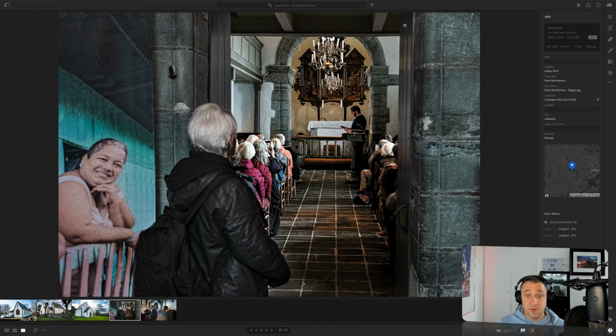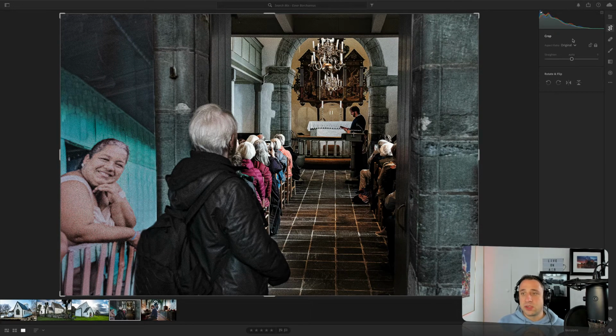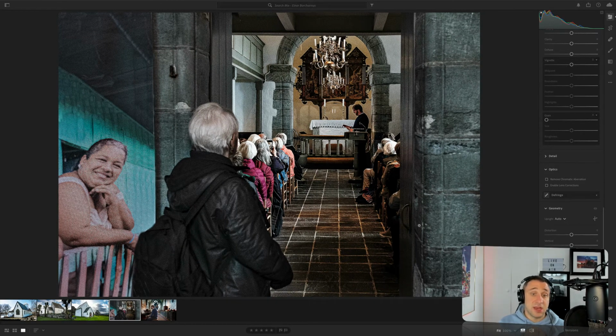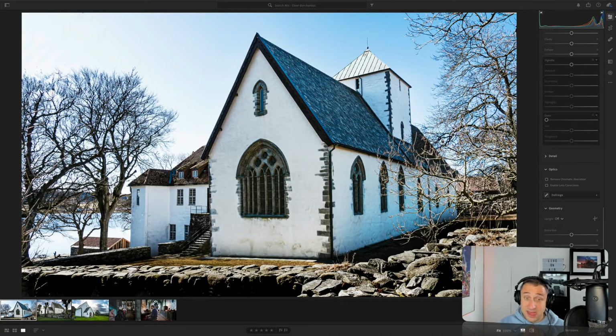Again here, composition wise, nicely done, kind of frame in frame. You could go probably a little bit more straight, which can be done in geometry and just click on auto and get something like this, lovely capture. This one again, lovely capture, foreground element with the people, it really creates nice atmosphere. I think composition you do super well, Einar.